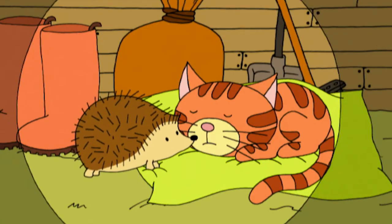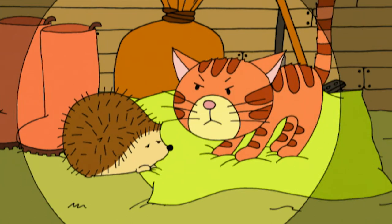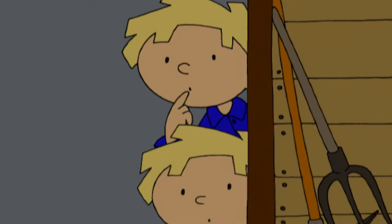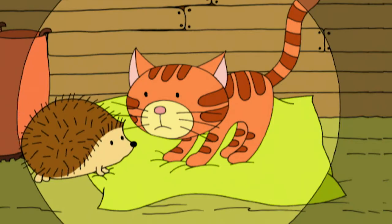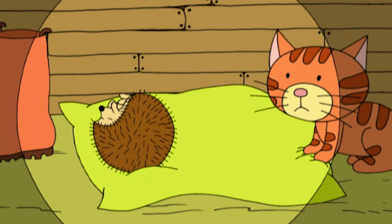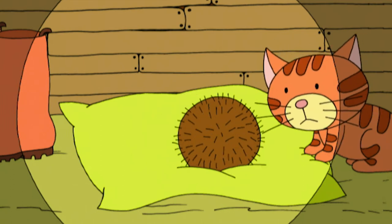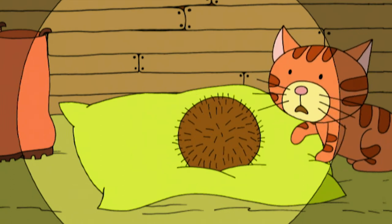The little hedgehog snuffled at the cat. Puddy woke up and hissed at him. Ben was worried. He knew the hiss meant Puddy was angry. But the hedgehog just rolled himself up into a ball with his spines sticking out. And then he tumbled himself into Puddy's blanket. Meow! Said Puddy.